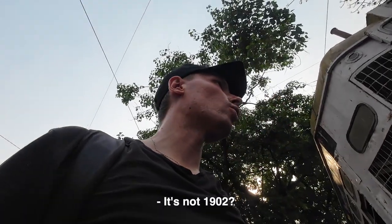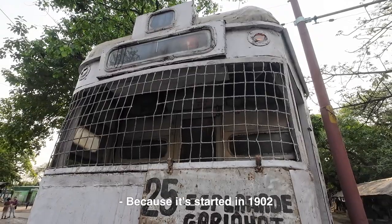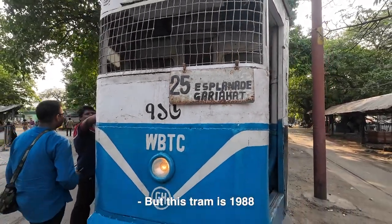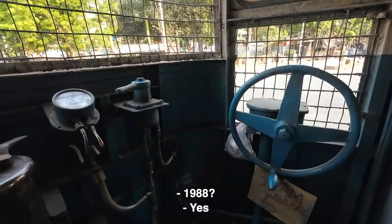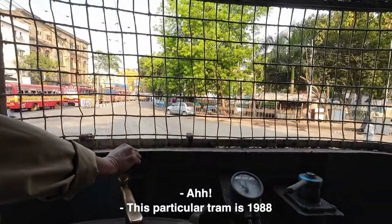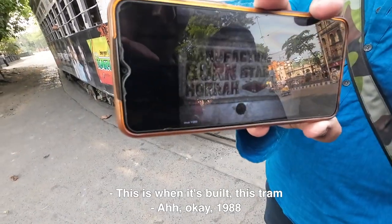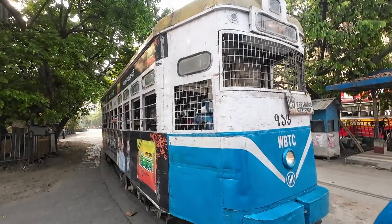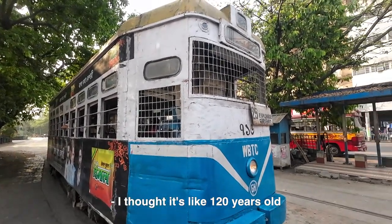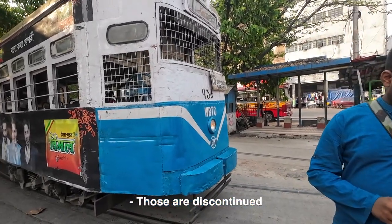It's not 1902. Because it started in 1902. Yes, but the tram is of 1988. So it's only like 35 years old? Yes. This particular tram is from 1988. I thought it was like 120 years old. Yes. Most of the 100 years old ones were discontinued.